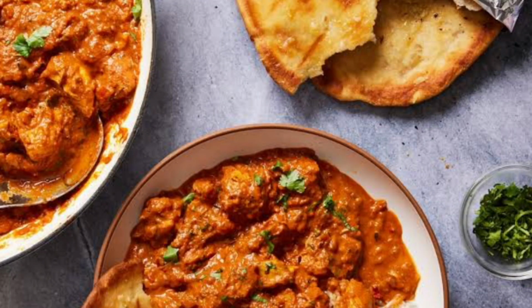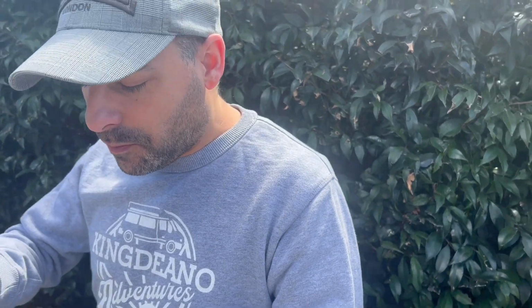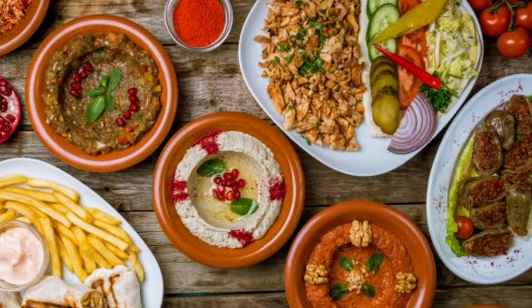Do you know what it actually is? I thought it was going to be Indian. Well, I don't know what the origin is, but it is beef goulash. Is that European or Middle Eastern? Probably more Middle Eastern, maybe. Yeah, comment down below.